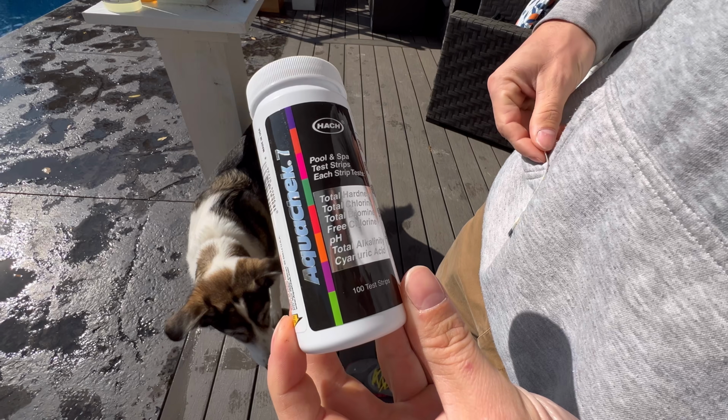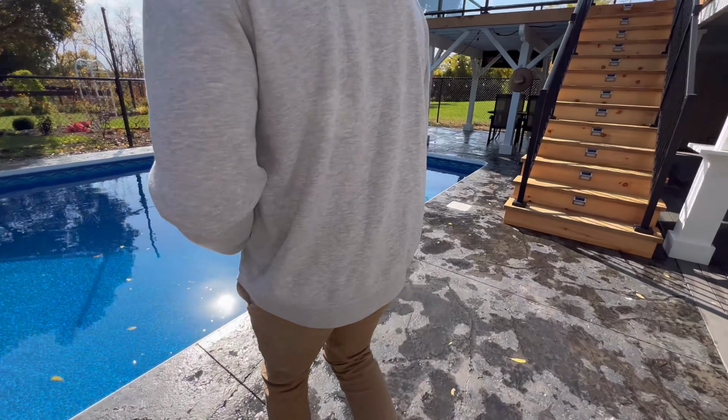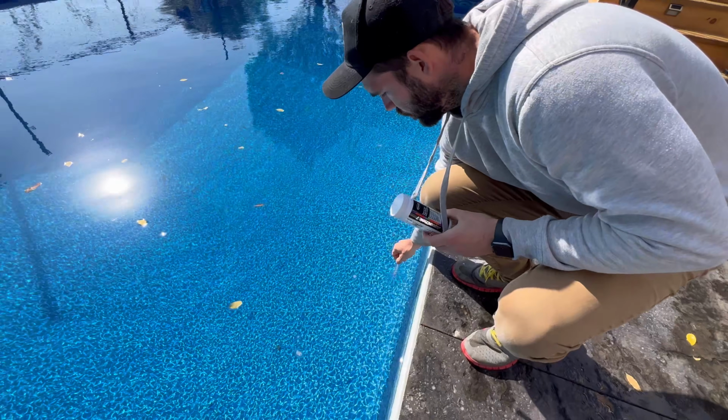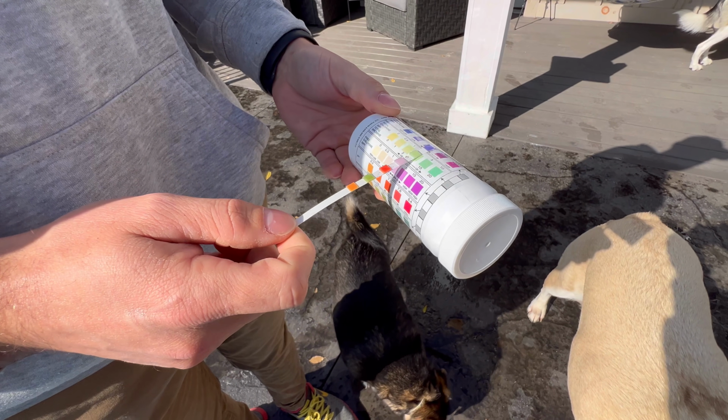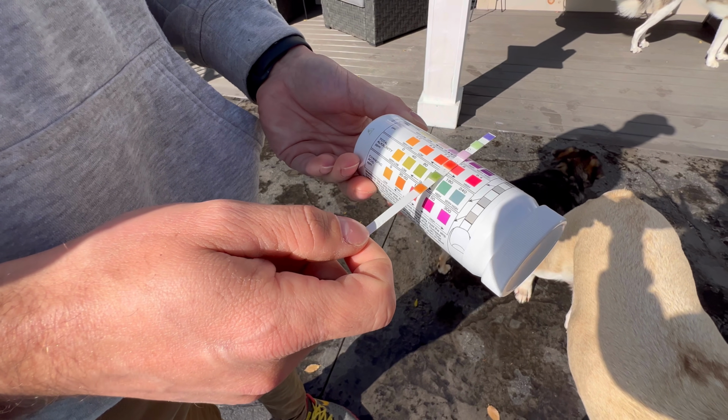The first step in closing your pool is making sure that the water is chemically balanced properly. Do this by using one of the test strips, but I would recommend actually taking a water sample to your pool store when you go to pick up your pool closing kit. So our water is properly balanced.